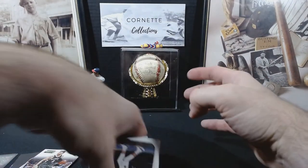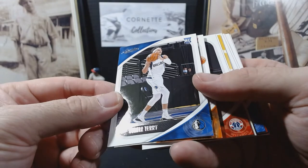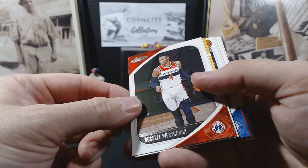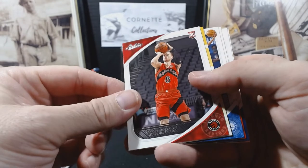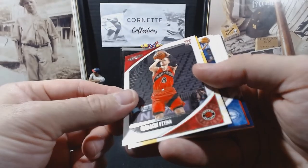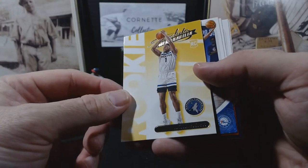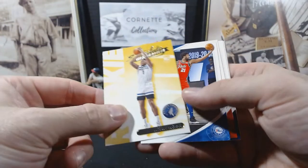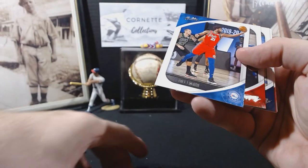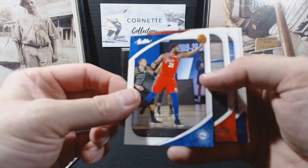All right, here we go. Terrell Terry rookie card, Jalen Smith rookie, Russell Westbrook, Malachi Flynn rookie card, Anthony... can't get that one. Oh, nice. Anthony Edwards rookie. Definitely a good one right there. Came from, I think it was Kentucky. Is it Kentucky or Georgia? I've already forgotten, and that was last year. That's sad.